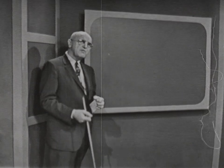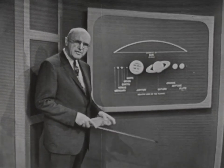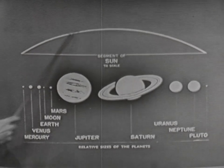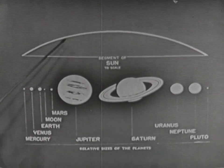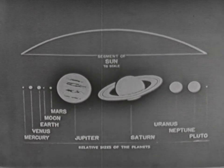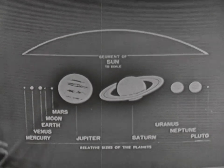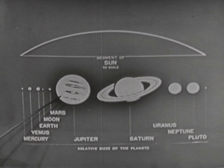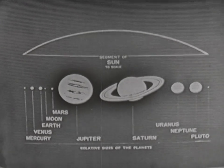Now, there is a wide diversity of sizes in the objects in the solar system. The sun, the star that controls the motions of all the other bodies, is, of course, the largest. Here is a segment of the sun on the same size scale as the others. The sun has much more than 99% of all the material in the solar system. Here are the small planets, Mercury, Venus, the Earth, Mars, and, at the other end of the distance scale, Pluto. Then here are the giants, Jupiter, Saturn, Uranus, and Neptune.